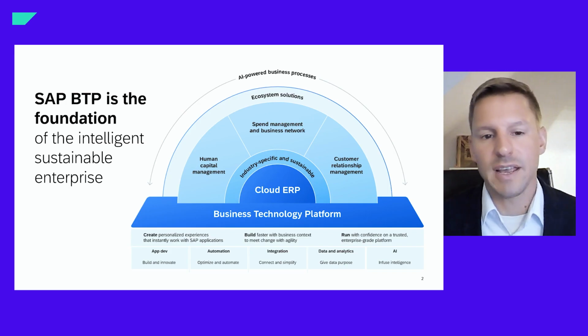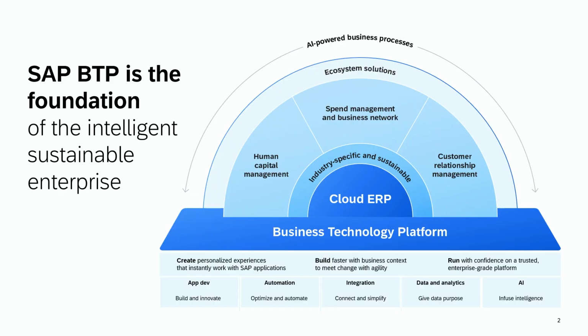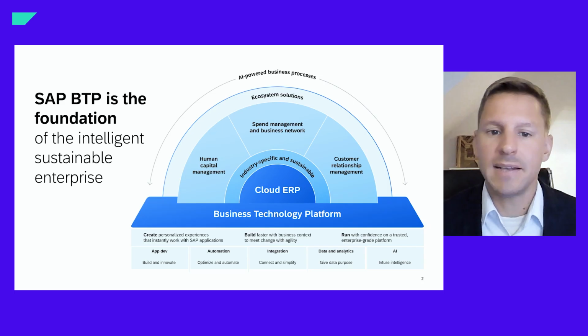BTP helps to create personalized experience that instantly work with SAP applications. With SAP BTP, you can build faster with business context to meet change and agility. And you can do that with the confidence on a trusted enterprise-grade platform. It mainly consists of the pillars application development, automation, integration, data analytics, and of course of AI.